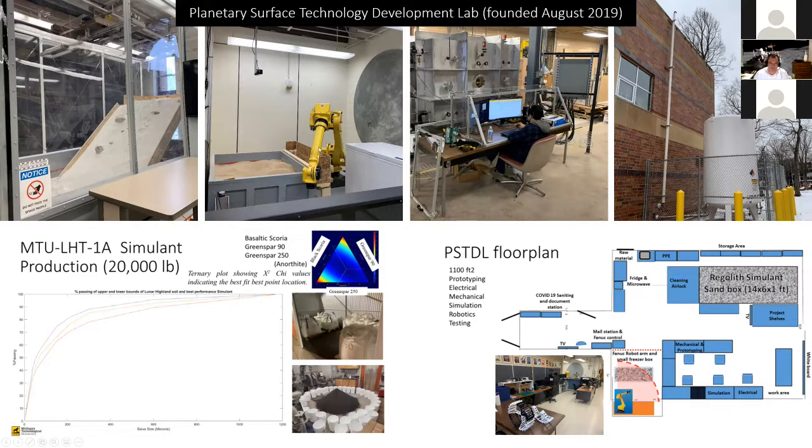In the lab, we also have a Fennec robotic arm and an augmented reality sandbox. We also have an ice box so we can play around with icy frozen sand or regolith if we want that to be the case. Inside the same lab, we have a bunch of space as well to build and prototype these rovers or lunar excavation tools or anything else that we want to build and try out.